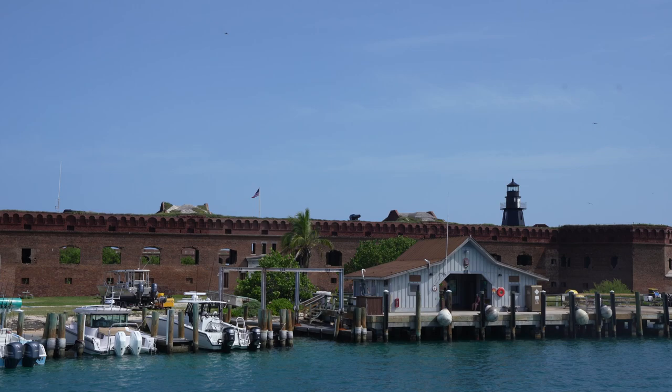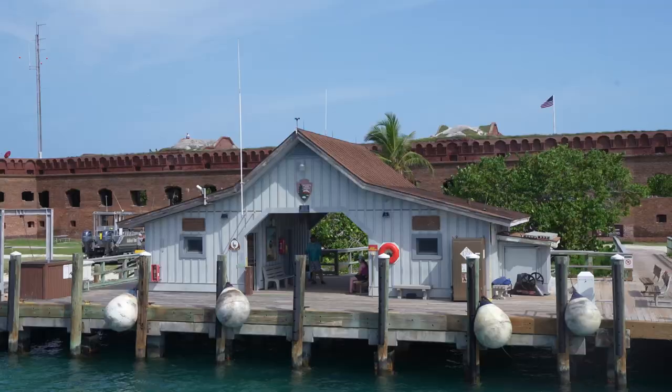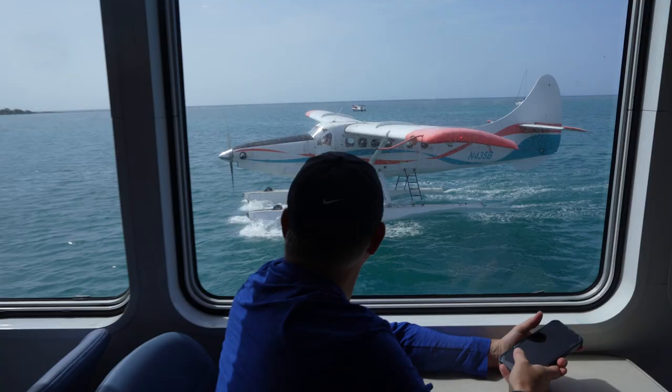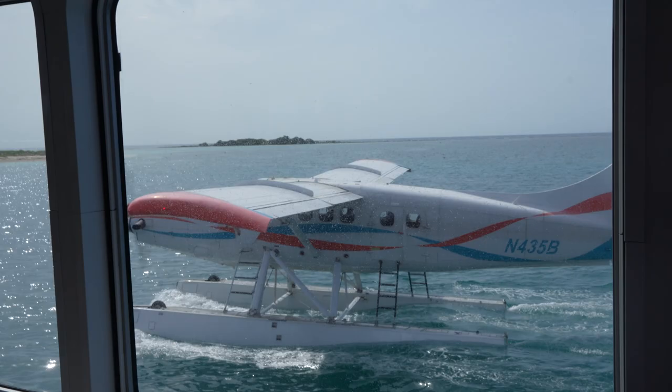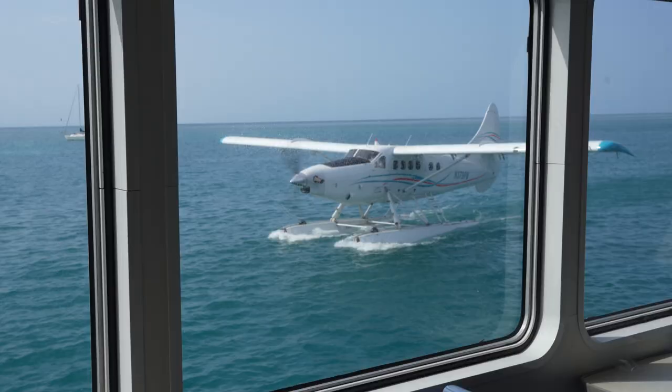After around 2.5 hours on the ferry, we have made it to the park, which you may have noticed is home to a massive 19th century fort, Fort Jefferson. Included with the ferry ticket, we get the bagels you saw earlier, lunch, water, and a guided tour of Fort Jefferson.